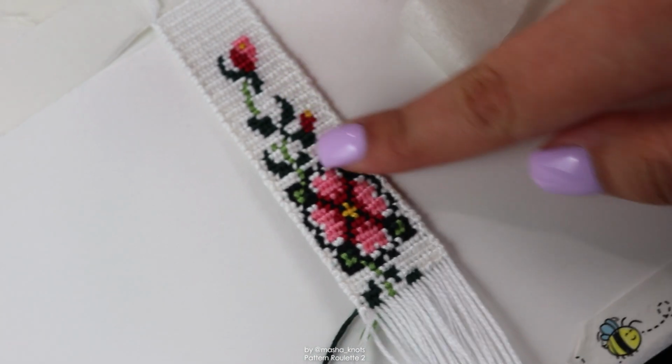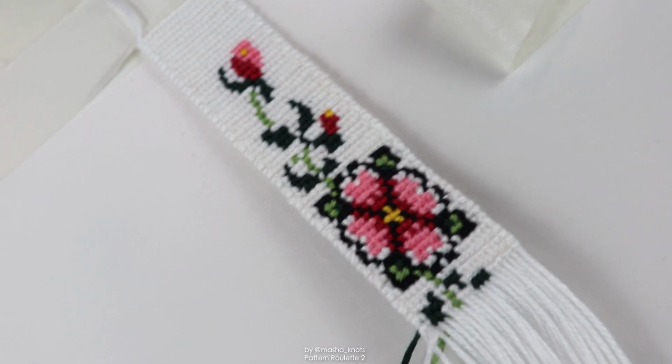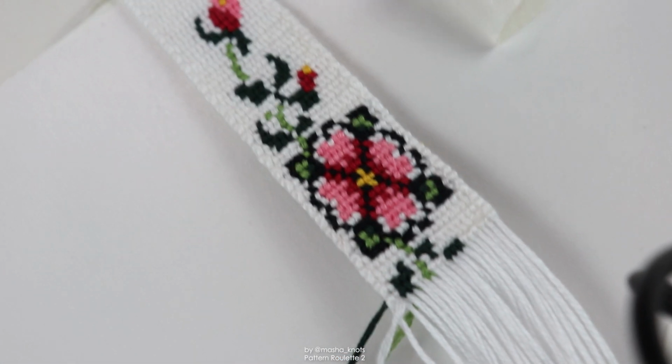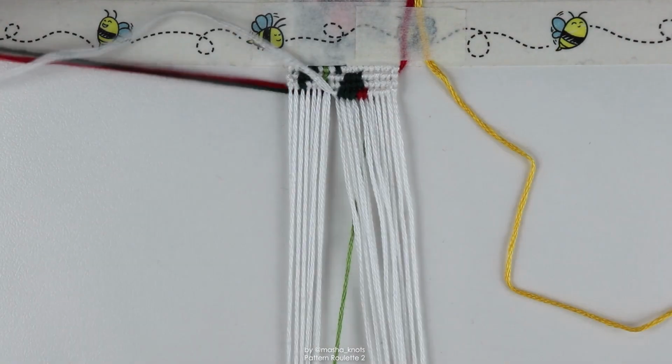The flower in the center is done and it's turning out so beautifully. I'm very happy with how this is turning out and I'm very happy with the colors as well. Though I must say I'm happy that I finished with the flower because there was a lot of color switches at one point. So now I've just got to repeat what I did here over on this side. Should take me another few hours and then I'll be done.